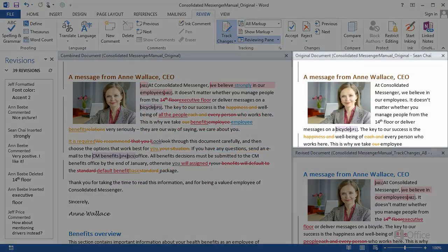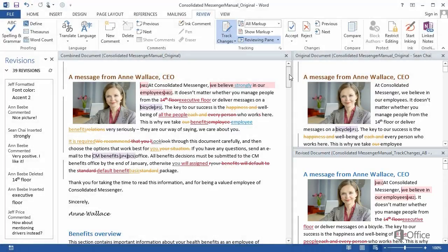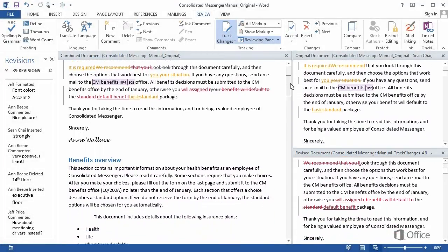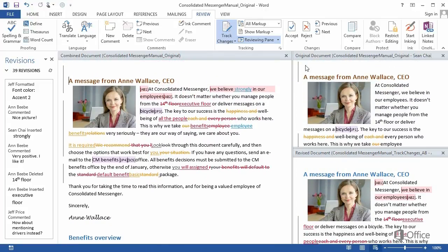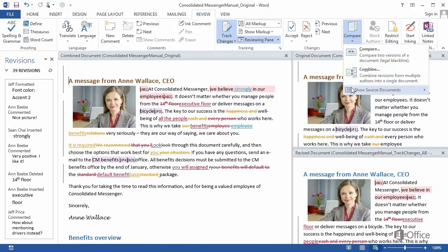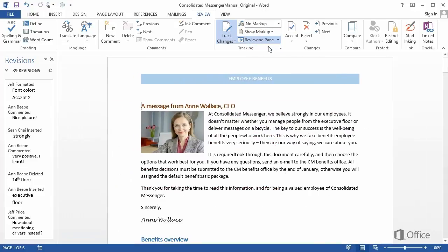In the top window, you see the original after adding the first reviewer. And in the bottom window, you can see the second reviewer's changes. Scroll the document in the main window, and all the windows scroll in sync. If this doesn't make it easier to read, try this. Click the arrow next to Display for Review and select No Markup. Sometimes getting the markup out of the way helps, and you can always show the markup again by clicking All Markup.